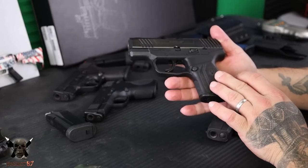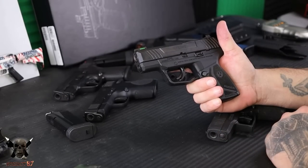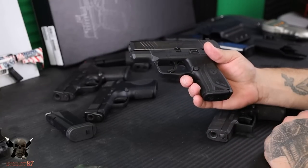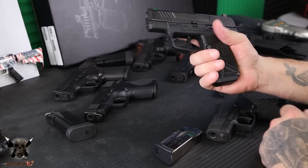The grip texturing right here is really subtle, but it does a pretty decent job of keeping the gun locked into your hand. This is the Pro model, by the way. So this is gonna come either with or without a safety. The Pro model comes without the safety, of course. Magazine release right there. Standard capacity is gonna come either 10 or 12 plus one with the little finger extension right there.